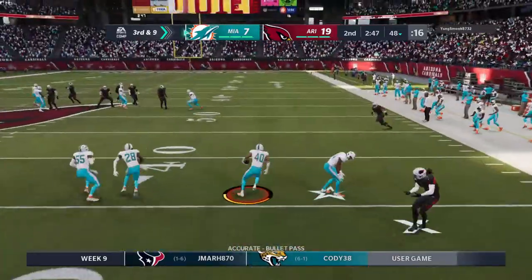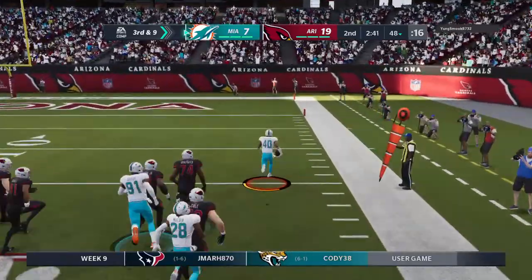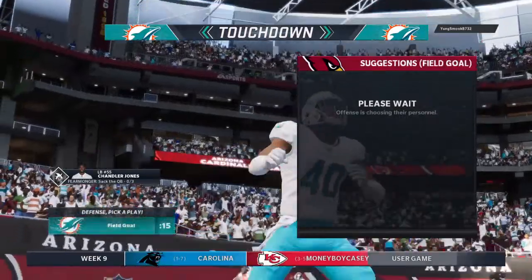Trying to force it to Hopkins, and it's intercepted. Nick Needham picks it off. There he goes right side. And he will bring it back. It's a pick six and a Dolphins touchdown.